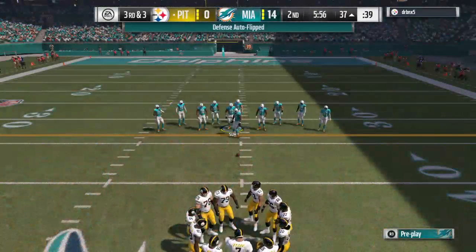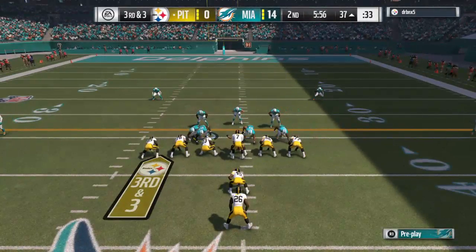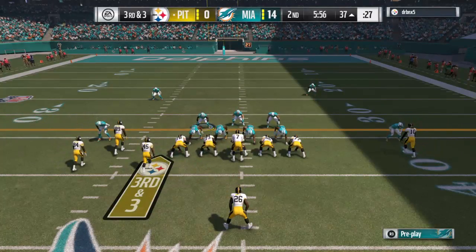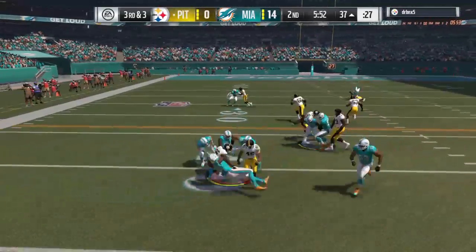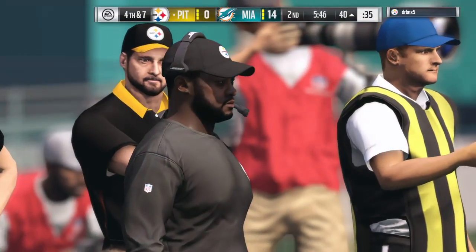The 8th play of the drive coming up. It's 3rd and 3. They come up with one running back. That's Bell. Now they'll run it on the toss. And he is going to lose yardage here. Losing 4 yards that time. And now it's 4th down.